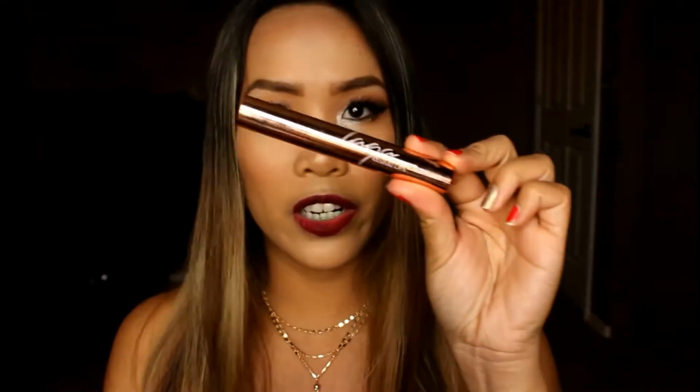Alright, next, the next product that I have is a lipstick from laqa&co Cloud Lips. This one right here. And this retails for $17. And I'm in the shade Storm. And this is it. And this is what I used for my lips. So again, this retails for $17.